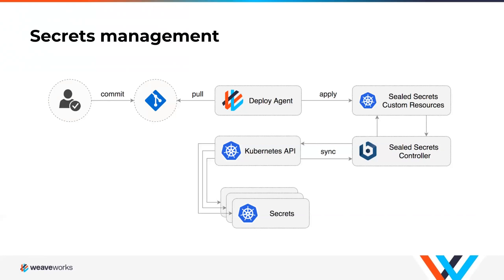What this controller does when you install it in your cluster for the first time is create a private key and a public key. You can take that private key and store it safely somewhere, make a backup of it. And using the public key, you can encrypt Kubernetes secrets into sealed secrets. And those can be safely stored even in a public Git repo, because nobody can decrypt those secrets except the sealed secrets controller that's running inside your cluster. So when you commit a sealed secret to the Git repo, the deploy agent will synchronize the sealed secret with your cluster. The sealed secrets controller will decrypt that secret and will mount it inside your workloads. And this is how you can do secret management the GitOps way.